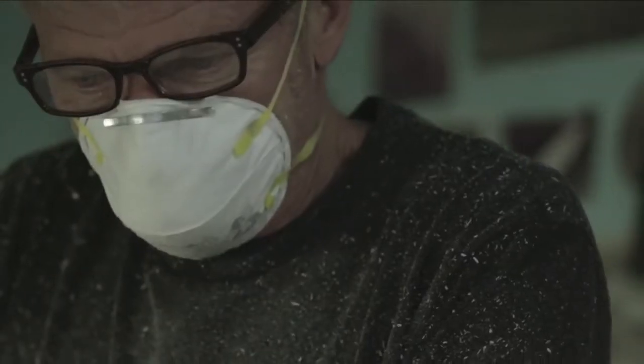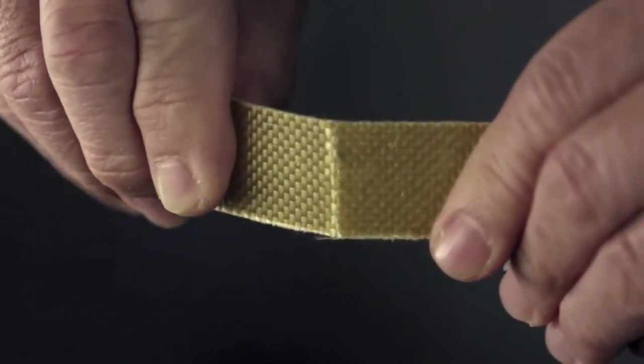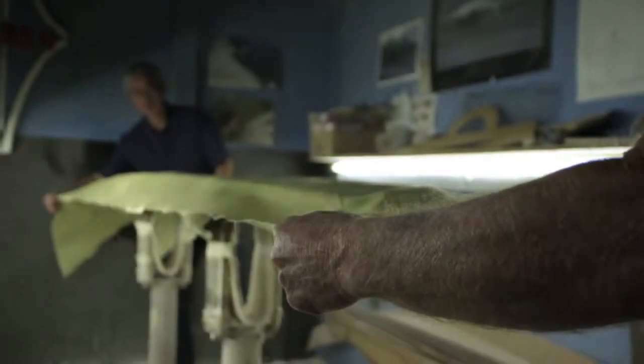Kevlar is incorporated into the surfboard manufacturing process to strengthen the deck, as creators claim the composite material is 6 times stronger than the usual fiberglass used in surfboards, as strong as a layer of 6 oz.